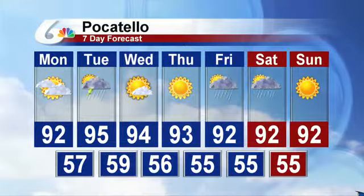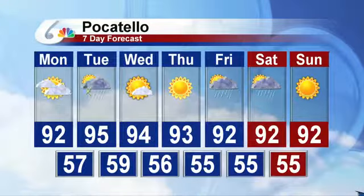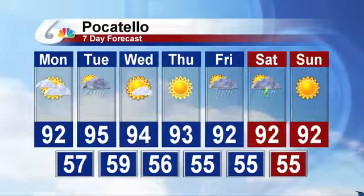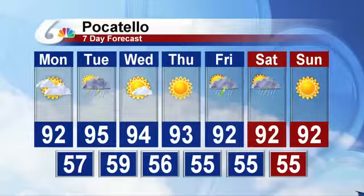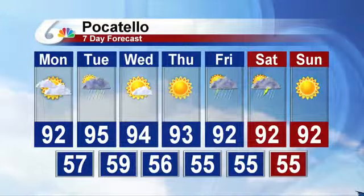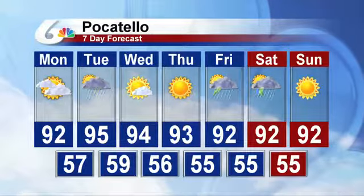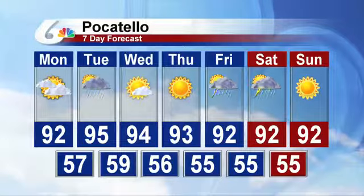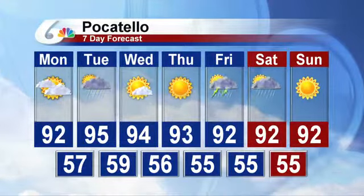Unfortunately enough, that rain does come back. Chance of thunderstorms on Tuesday. Temperature warms up a little bit, though, not that much. 95 on Tuesday, 94 on Wednesday, 93 on Thursday, though. So you see that cool down pattern make a return. Friday and Saturday, another system moves through and keeps that temperature down in those low 90s. So 92 going into next weekend, which is a definite improvement over that 98 we saw earlier this weekend.